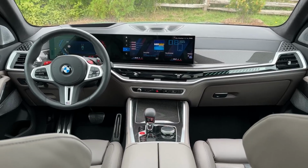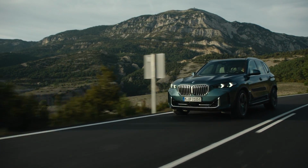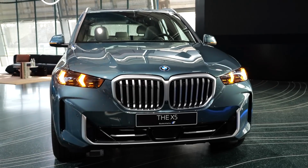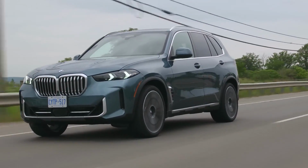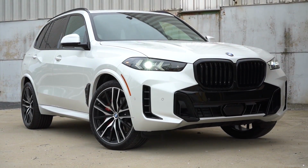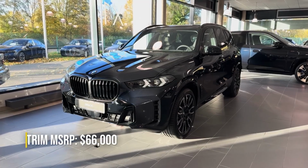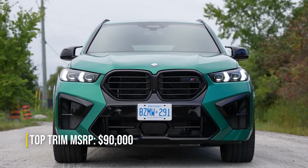But because of that superior infotainment screen and a few extra amenities like the surround sound stereo, the X5 comes out on top here. Now for the big question, price. To put it lightly, neither of these cars is cheap. However, the X5 does look to offer better value for money, with base models starting at just north of $66,000. For the top trim, you're looking at about $90,000.